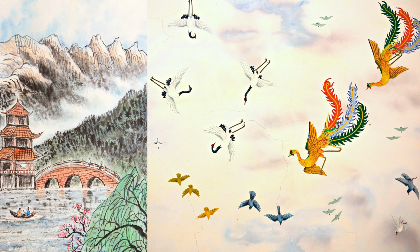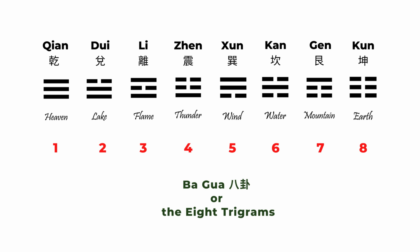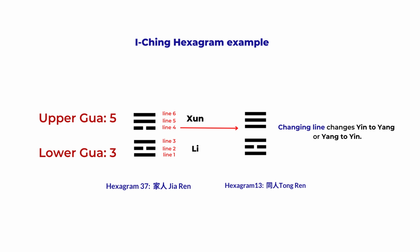In the Mei Hua or the Plum Blossom I-Ching, everything can be used as an element for the hexagram. When we look at the hexagram, there are basically 2 parts, the upper part and the bottom. There are 6 lines. The 3 lines on the top can be one of the Bagua or the trigrams, and the same on the bottom 3 lines. So it's a combination of these 2 Bagua that create the basic 64 hexagrams in I-Ching.